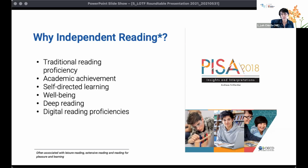So why independent reading? Teresa has touched on some of that, but basically the research tells us that if you read more and you enjoy reading, there is a link to traditional reading proficiency. It's tied to academic achievement, but more importantly, in light of our general direction towards lifelong learning, when you enjoy reading, you are generally a self-directed reader who will use reading to improve and to learn more. More importantly, again, reading is correlated to well-being. There is research that tells us that children and adolescents read to enjoy themselves and to feel relaxed. That's an unusual word, but sometimes we hear the girls and boys use it. They say they read to relax. So it's something that makes them feel good.